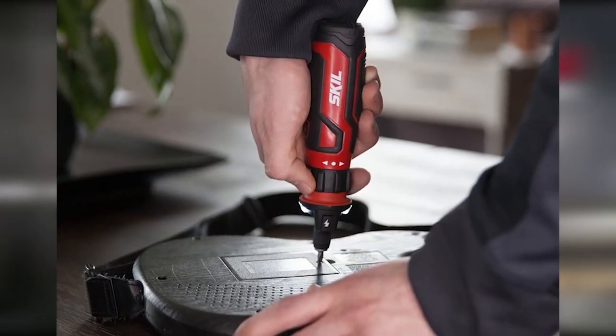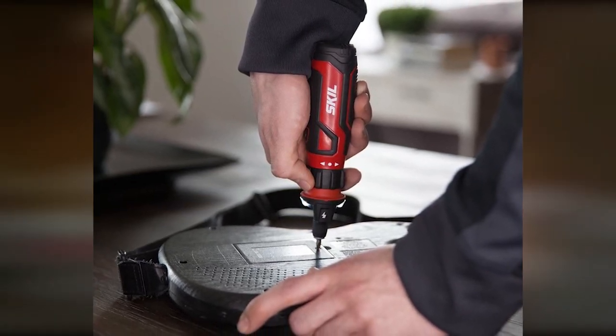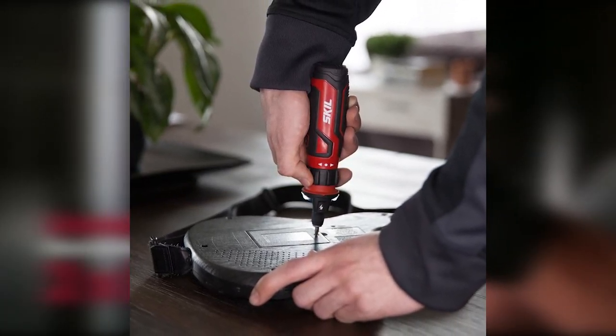If you are a user who often needs to be sure that an area you are working in has live power, this would be a useful screwdriver. Compared to similar voltage screwdrivers with similar prices, we found this screwdriver to be underpowered.